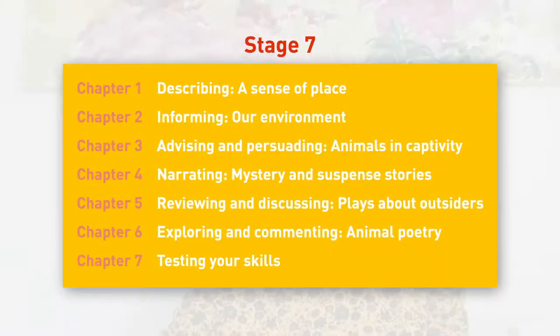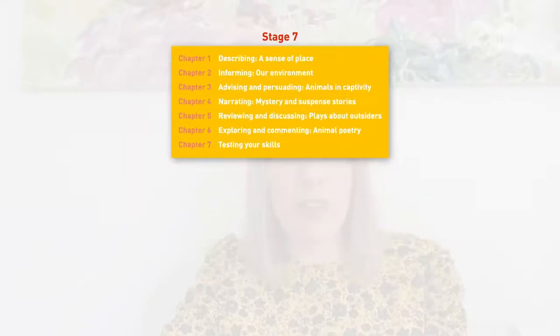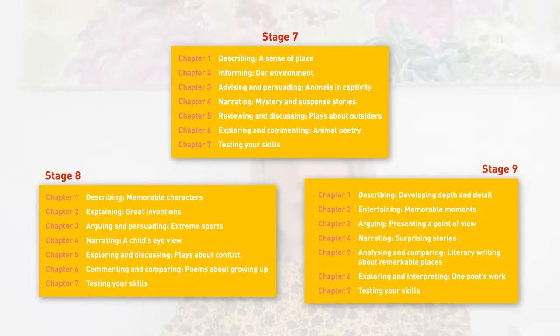So, how does this work in practice? Let's have a closer look inside the books. Each of chapters 1 to 6 in the student book focuses on one text purpose or pair of purposes. The chapter structure is the same in every student's book, so you can track the deepening of skills in, for example, narrating or describing across each stage.